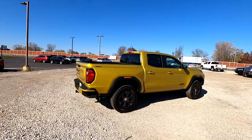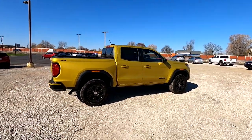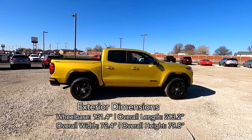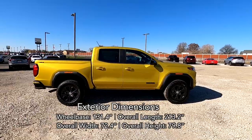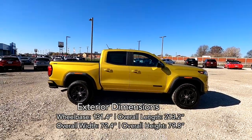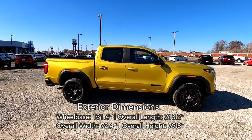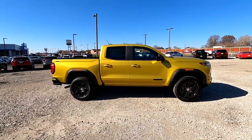All right. Walking along the profile of the Canyon, as you can see, especially with the elevation trim, it does sit on a little bit heightened ride height. It is four-wheel drive. You just have the options of two-wheel drive and four high. There's nothing else. But as you can see from the on-screen dimensions, the truck sits pretty good.